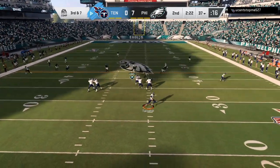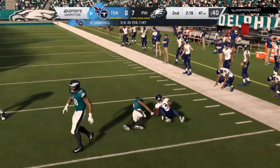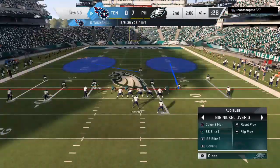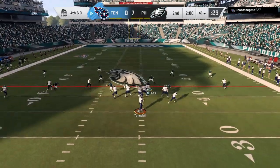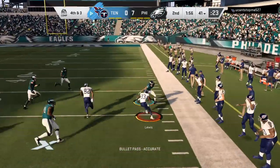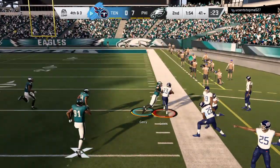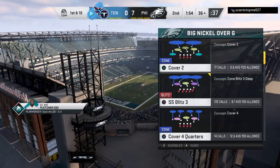A shotgun snap for Tannehill. Escaping the pressure right. He'll get this one into the hands of Lewis. And the tackle is going to be made at the 41 as they stop him a few yards short of the first. They are going for it. It's Tannehill. That's to his running back, complete. 1:54 left on the clock here in quarter number 2.